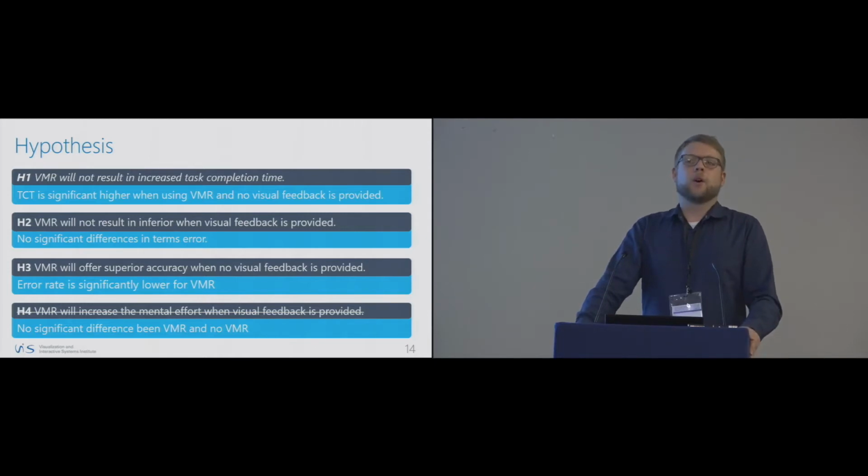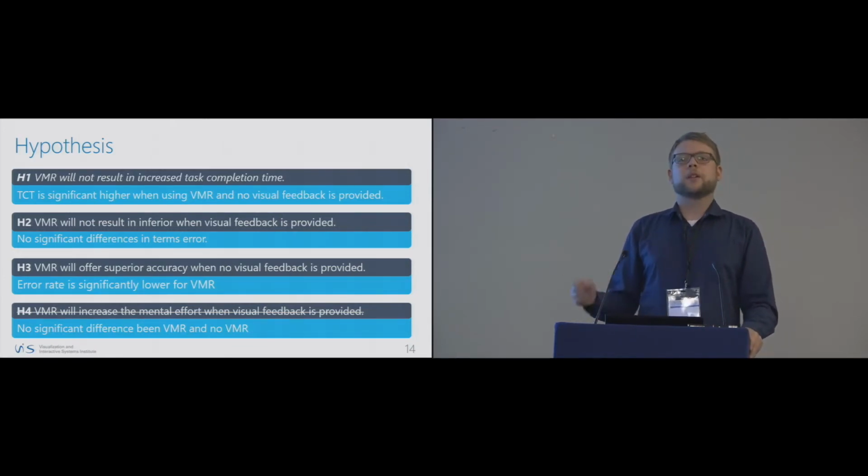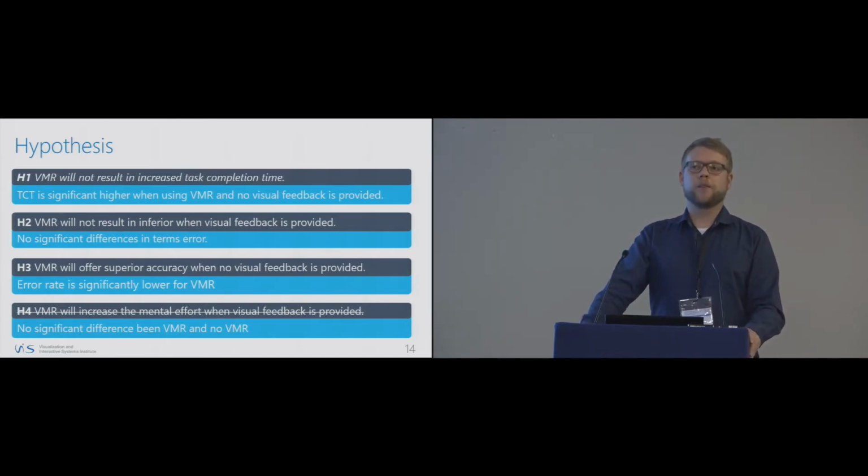But interestingly, or luckily, the third hypothesis is also true. If we cannot look at the device or get direct feedback, which is often the case when we're exploring complex content, in particular on large displays, then we don't want to look at the input device, and then we are better off with additional haptic feedback. Our last hypothesis, that it's more demanding to have additional haptic feedback on top of the visual feedback, is not true. We don't see any significant differences, so we can reject this hypothesis, which is also nice because it creates no more mental effort for the user to get additional feedback.